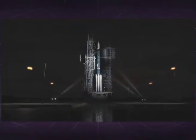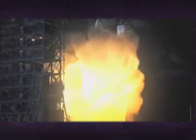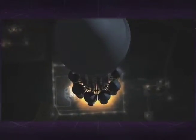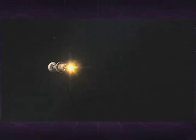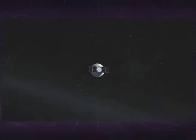Phoenix was launched in the wee hours of August 4th, 2007, beginning its 9-month-long, 681 million kilometer journey to the legendary Red Planet. Now, landing on a planet isn't as easy as simply dropping a spacecraft onto it, although that would be nice. There's actually a lot of steps to the process.